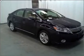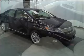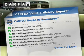This car has separate passenger temperature controls. Let the outside in with a built-in sunroof. This vehicle comes with a Carfax report, which reduces your buying risk by providing the vehicle's history before you purchase.